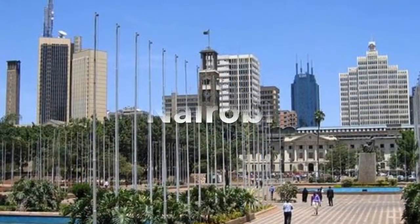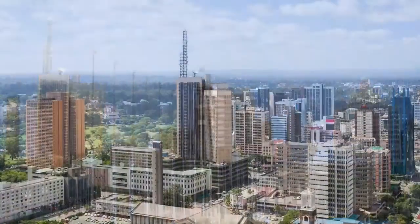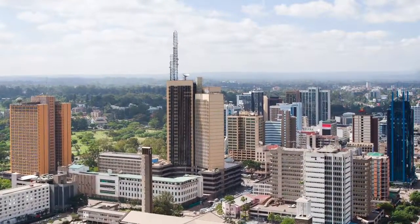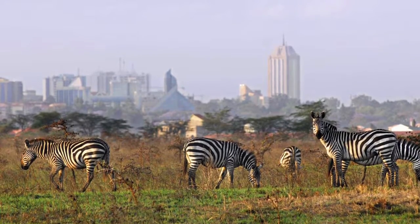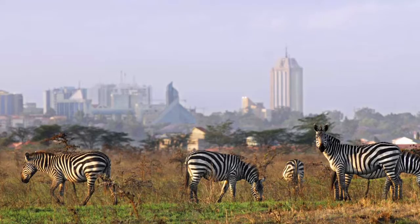Next in Kenya, we saw Nairobi. Nairobi is Kenya's capital city, known for its urban life, and it's very wealthy in poverty. But it isn't just known for that. There's also Nairobi National Park, which breeds endangered rhinos, giraffes, zebras, lions, and even some species of elephants.